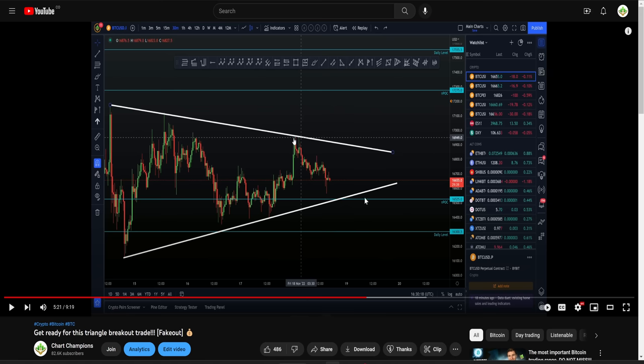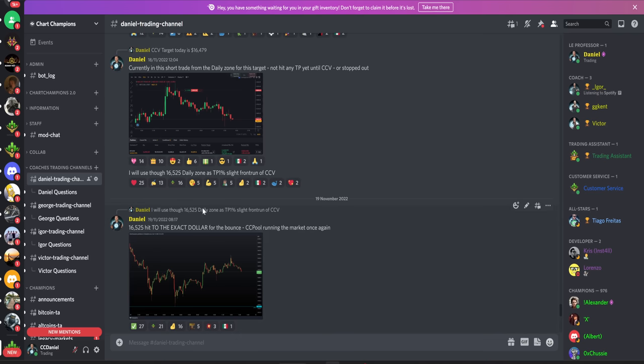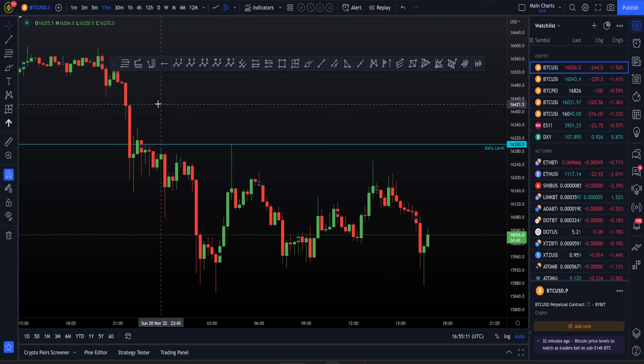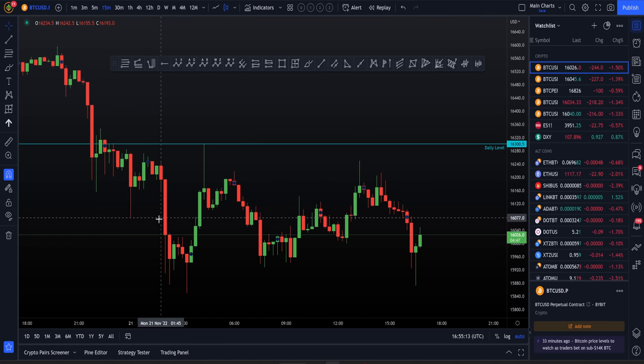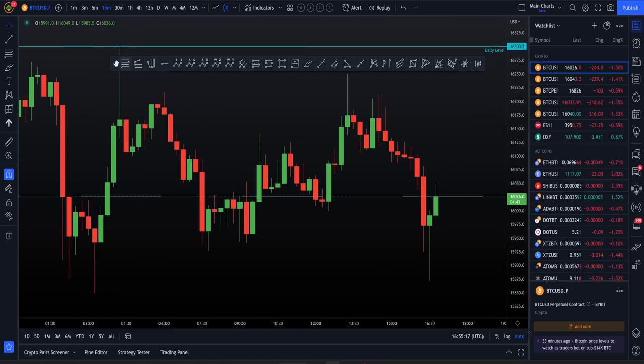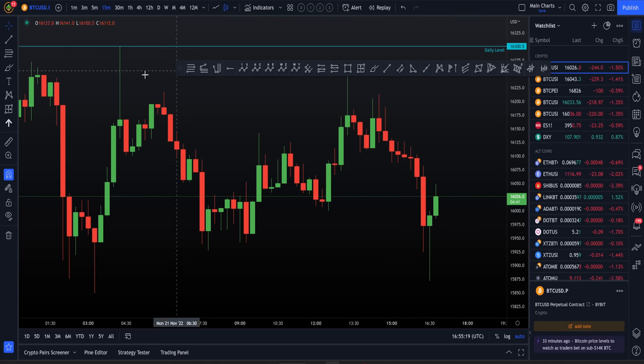Ladies and gentlemen, look at that. We hit the NPOC to the exact dollar for a bounce of 2%. In the end, on the secondary test, we lost that level and we ended up losing the daily. But here we were given a golden trade as we back tested that daily to the exact dollar. Come on, this is crazy.